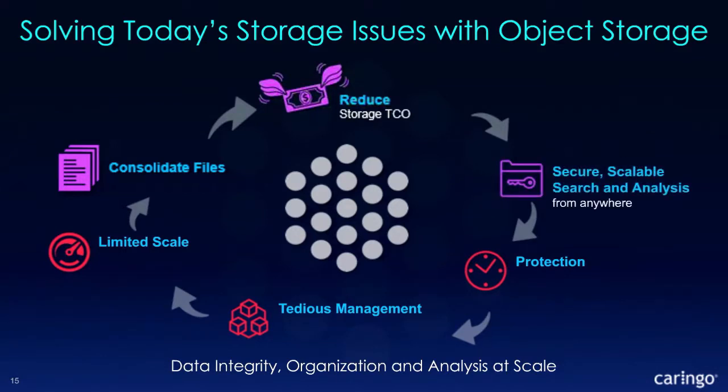Limited reuse is fixed by providing secure, scalable search and analysis really from anywhere. The issue of protection is solved by streamlining backups and recovery and offering continuous protection. Didn't really go into replication and erasure coding in this webinar because we don't have time, but we have a lot of great information on replication and erasure coding and best practices on our website.